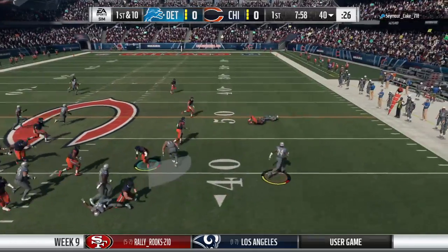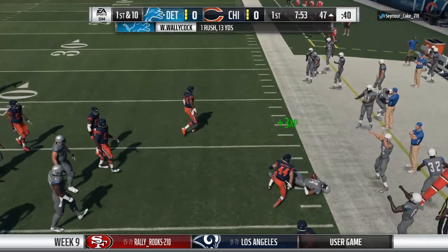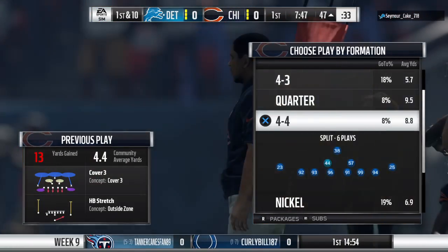Now they try the right side here. And he's got room. And he'll be taken down, but not before he gets into enemy territory. That one goes for 13 yards, and it moves the sticks.